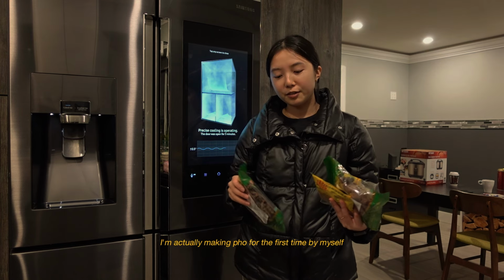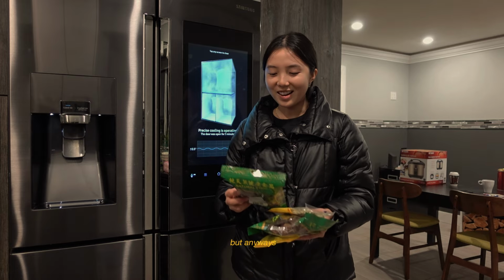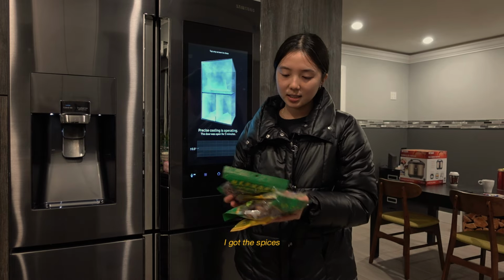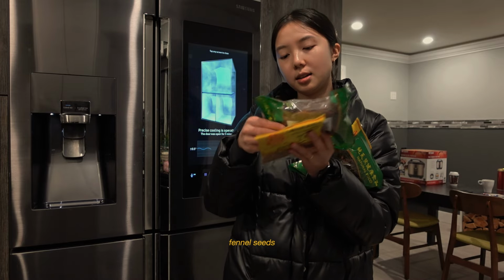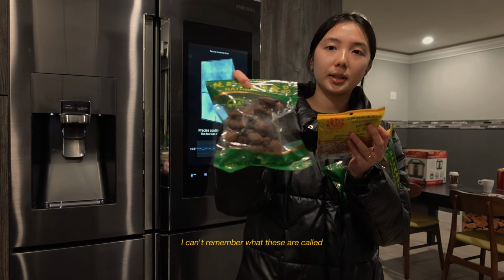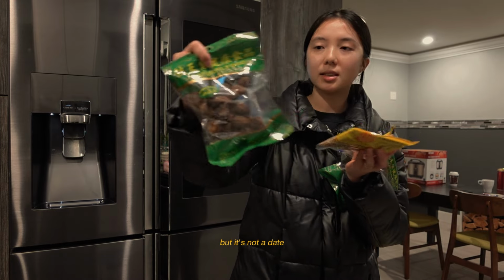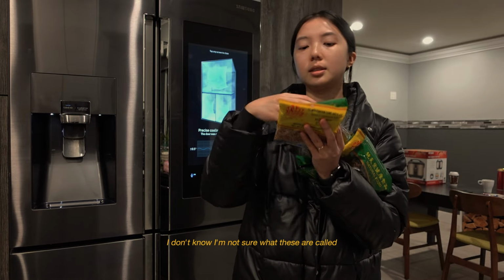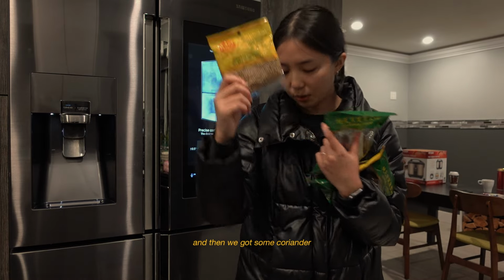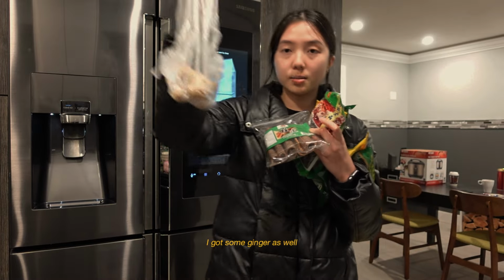I'm actually making pho for the first time by myself. And so hope it goes well. But anyways, I got the spices. So we got star anise, fennel seeds. I can't remember what these are called. It reminds me of a date, but it's not a date. Let me see what these are called. I'm not sure what these are called. And then we got some coriander, cloves, and cinnamon. I got some ginger as well.